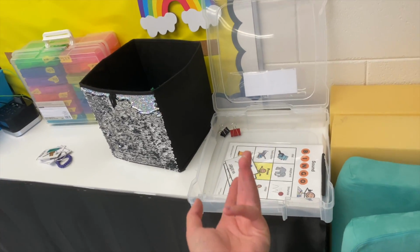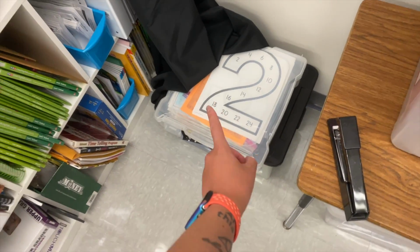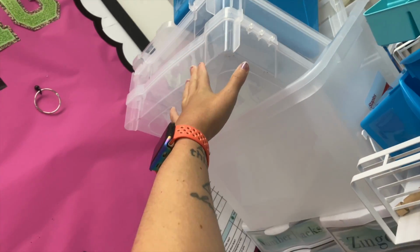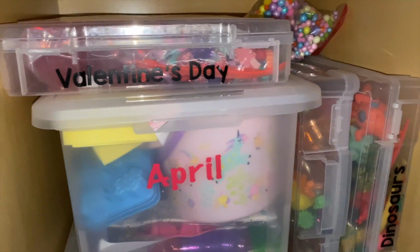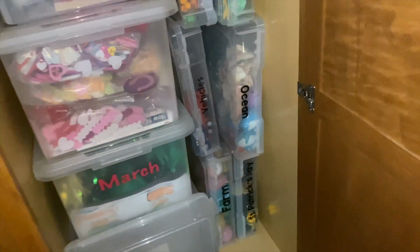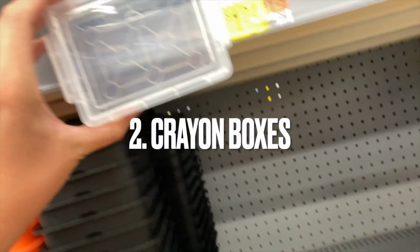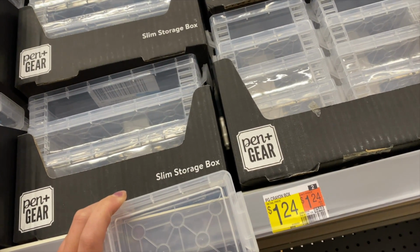I have just the clear ones right now in my classroom. I use them when I take things to classrooms. These are ones that I normally use for student materials, but obviously it's summer, so I'm not currently using them. I like to store things like my magnet tiles, and all my sensory materials are in those boxes. They stack very nicely, whether it's on a shelf or in a closet. So these are $1.24. When I bought my entire collection of them, they were 50 cents.